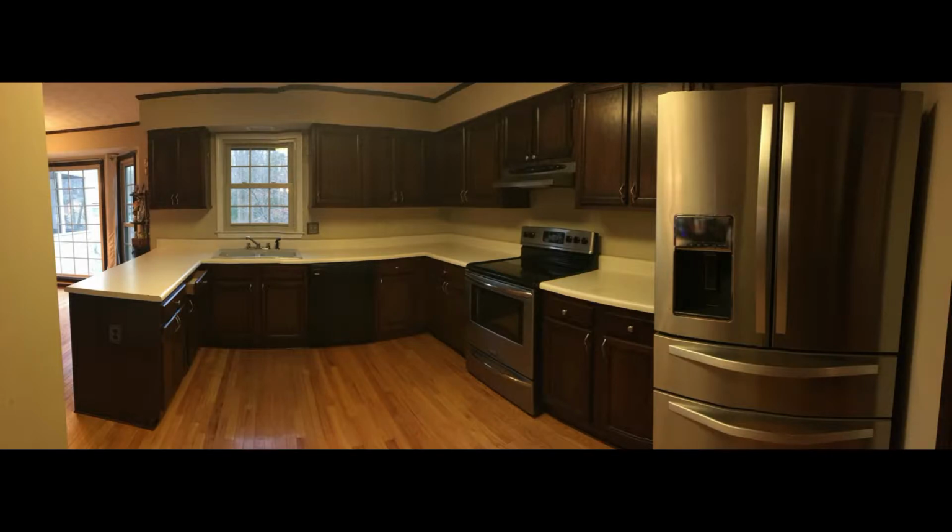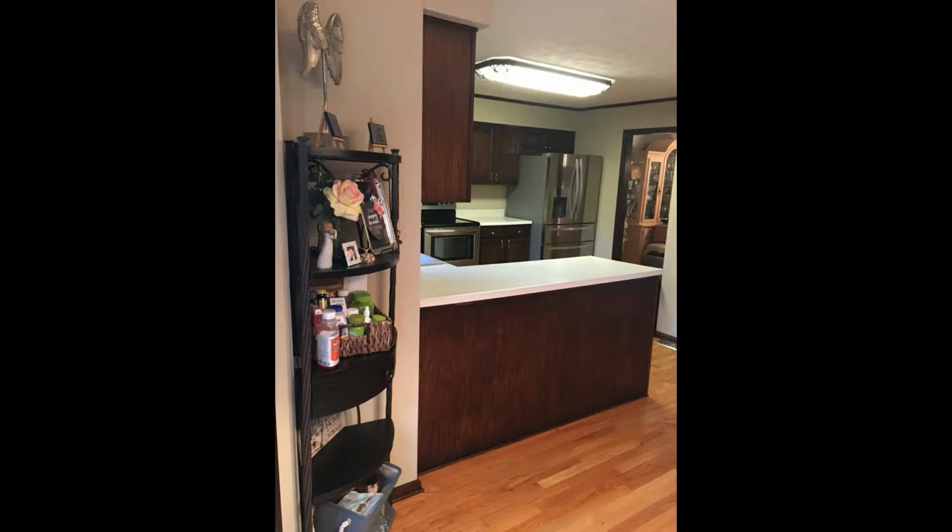Now enjoy seeing the befores of our kitchen, the process of getting there, and get ready to be amazed at the after.